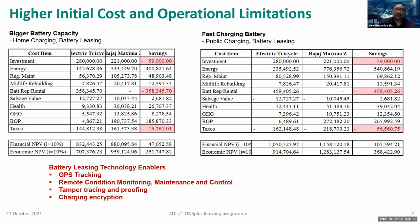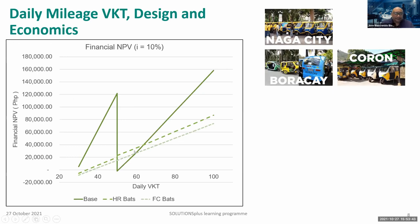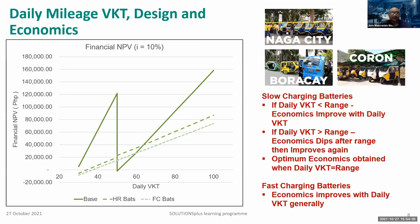So how do their economics change with the VKTs, with the daily vehicle kilometers traveled? If you look at, for example, in here, the base battery is a slow charging battery. The higher range battery is also a slow charging battery. And there are certain points that we can observe in here. For slow charging batteries, if the daily VKT is less than the range, that is the case of the 50 kilometer battery. So the range, as I've said, is 50 kilometers, right? We vary the daily mileage. If the mileage goes beyond 50 kilometers now, then you would see that the economics goes down. Why does it go down? It means that you have to rent a spare battery.